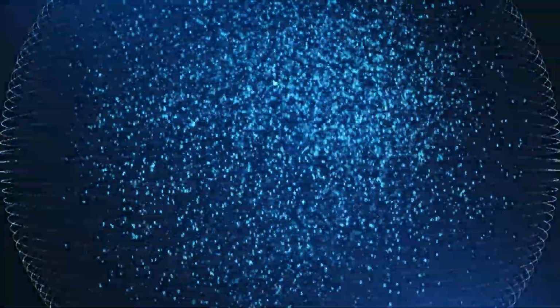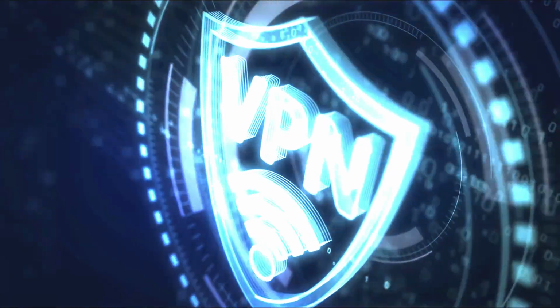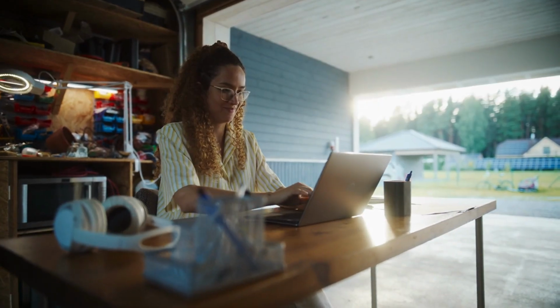Protecting yourself in today's digital landscape is more important than ever, especially as remote work becomes the norm. By implementing the cybersecurity best practices we've discussed, like using virtual private networks, securing your Wi-Fi, and safeguarding your data, you can create a secure and efficient remote work environment.